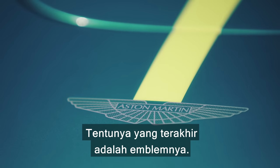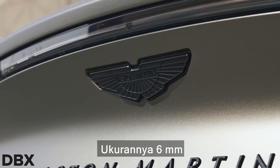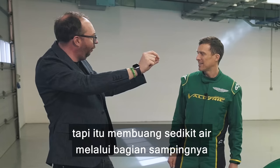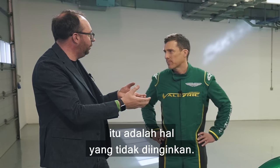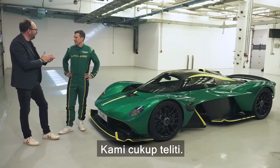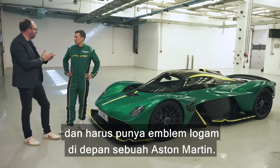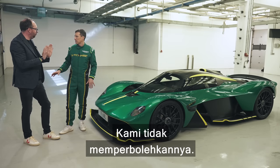And of course, the final one was the badge. Our badge is 6 millimetres. It's quite proud, isn't it? Really nice. All 6 millimetres. But of course, it sheds tiny vortices off the edge of it. And because the front is acting as a wing, it's exactly what you don't want. We're quite particular sometimes. We hold a standard and you have to have a metal badge on the front of an Aston Martin. So you won't just paint it on like Mercedes did on their AMG. No paint, no stickers. We won't allow it.